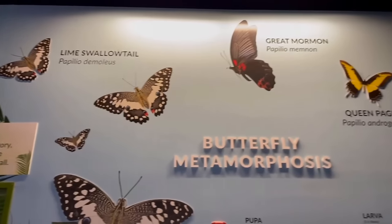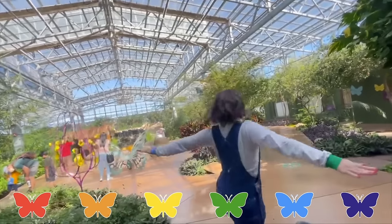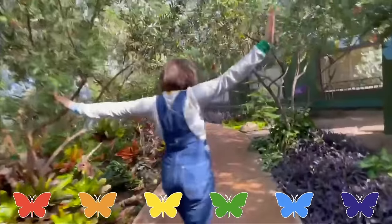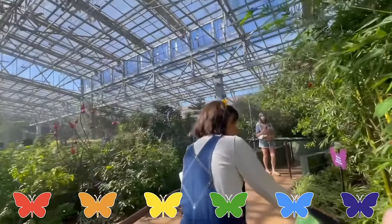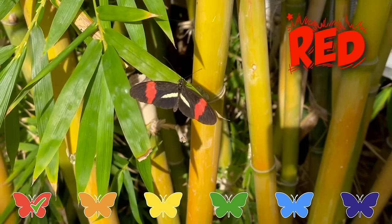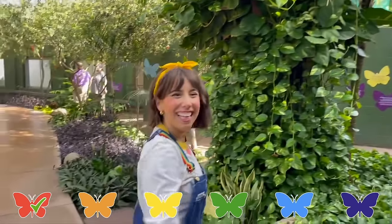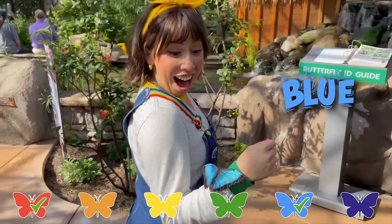Now, let's enter the butterfly rainforest habitat. Here, they keep the temperature warm and it's very humid, so the butterflies stay comfortable. Now, let's see what colors we can find. Let's try to find the colors of the rainbow. Here, I see red. A butterfly landed on me, and it was blue.